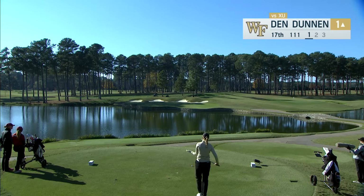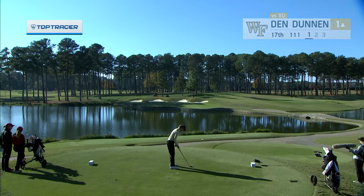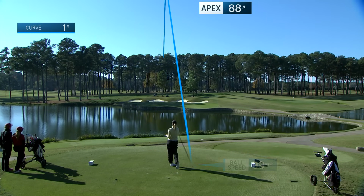That first match all for the ladies. Dundonnan 1 up. We'll follow it with our Toptracer technology. And a really cool angle. They've moved this tee box all the way to the right side. Just 119 yards, but a dicey hole location, just 6 paces from that rock wall. This is a 9-iron. And yeah, I knew that was going to be a bit long, but you've got to have that conservative play when you're up in the match.